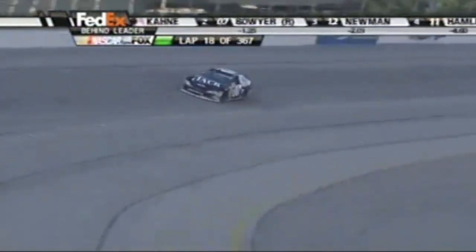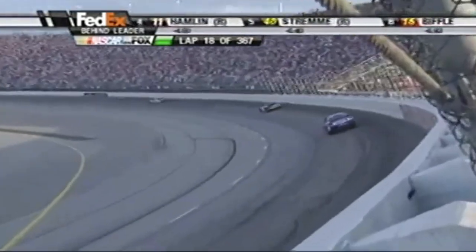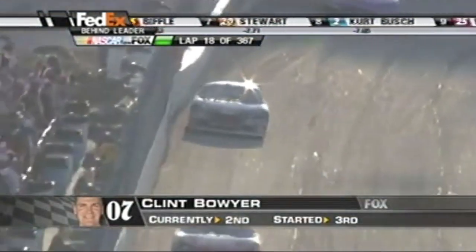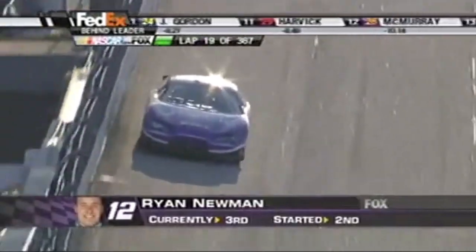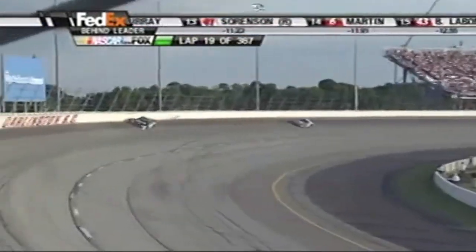We've talked about rookies. How about this fella, Clint Bowyer, running a strong second place through this race, 1.2 seconds off the lead. Every night it's one of them, or every race it's one of them. You know, last week's Hamlin, last night in the Busch race it was Hamlin, tonight it's Bowyer. Every night one of these talented young men in good equipment is up there racing for the lead.